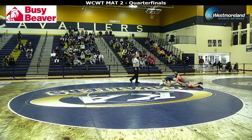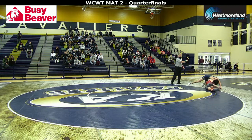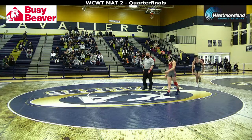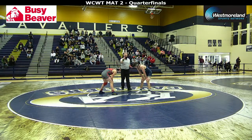Looking for a drag with Sarnik. Ice saw it coming, sprawls back. Sarnik going to drive him out of bounds. 17 seconds remain in the third period. Our semifinal bout here at 145 pounds.